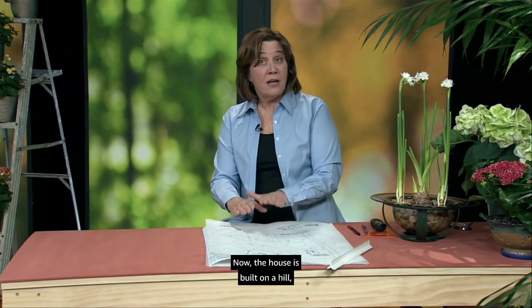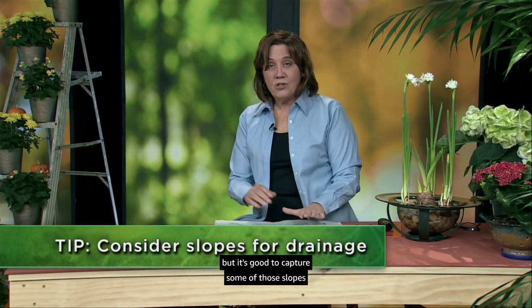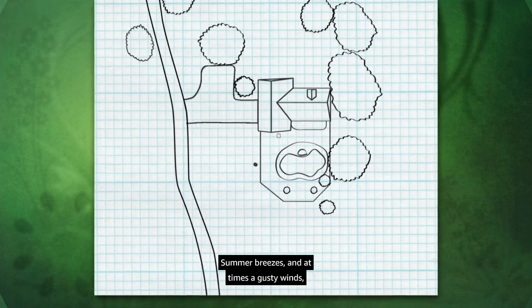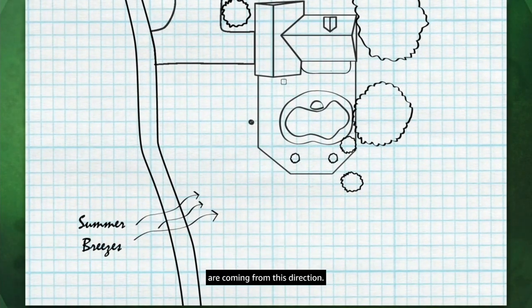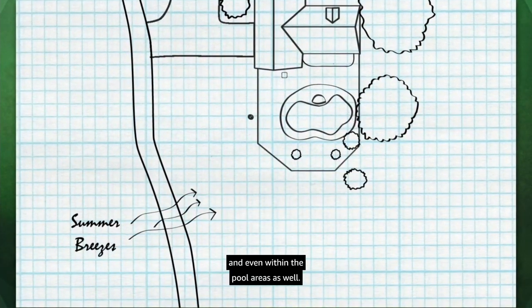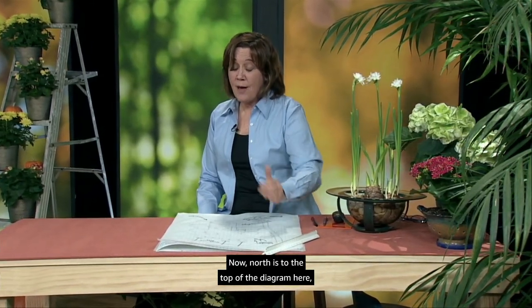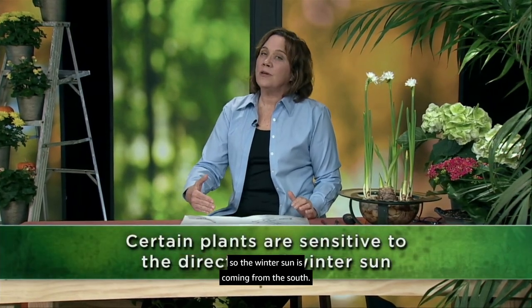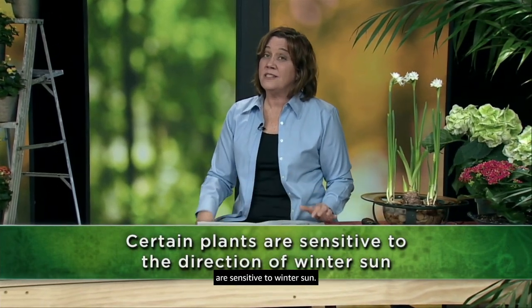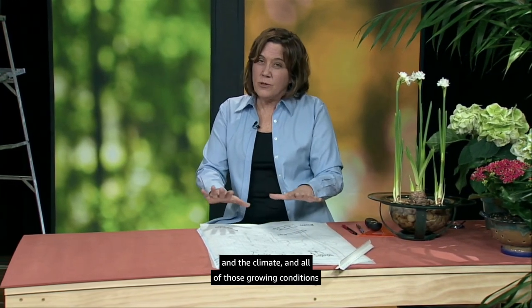Now, the house is built on a hill, so the ground slopes away. That means no drainage problems for us, but it's good to capture some of those slopes so we can keep that in mind as we develop our gardens. Summer breezes and at times gusty winds are coming from this direction, and because of the neighbor's plantings, often swirl around behind this garden fence and even within the pool area as well. So we're keeping that in mind. Now, north is to the top of the diagram here, so the winter sun is coming from the south. That's important when we're growing broadleaf evergreens or other plants that really are sensitive to winter sun. This gives us an idea of the weather conditions and the climate and all of those growing conditions we need to consider.